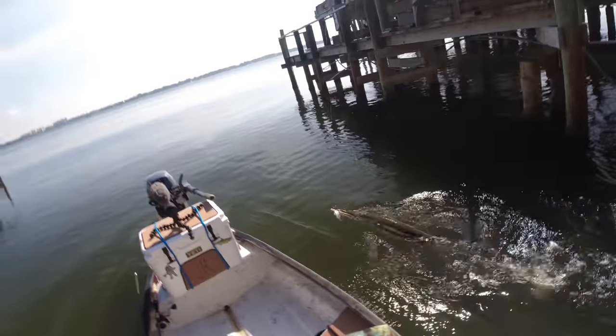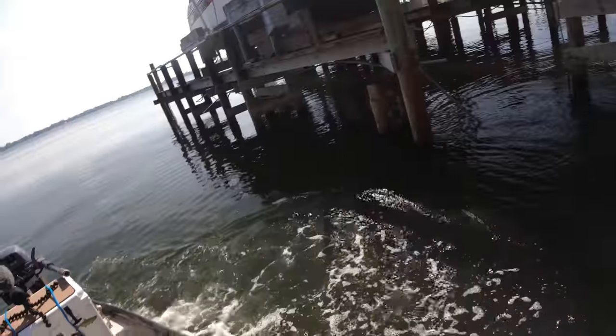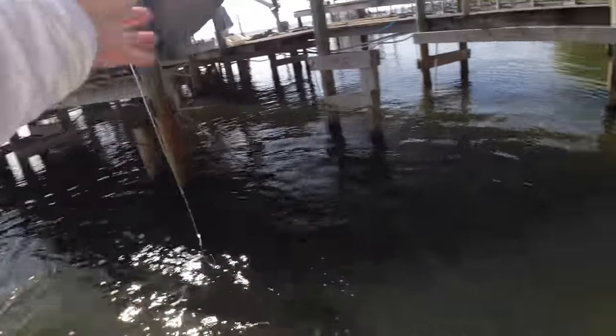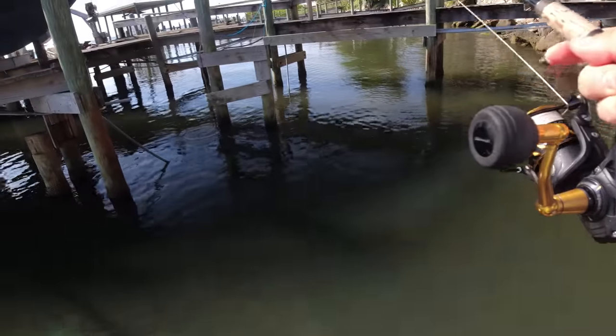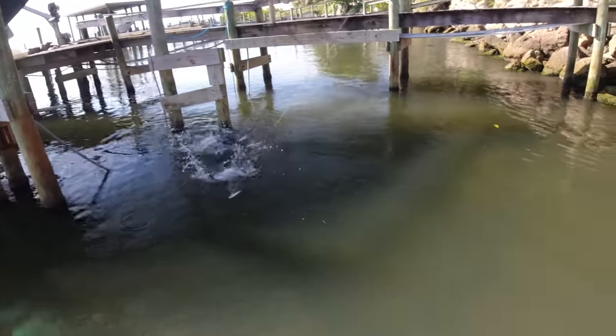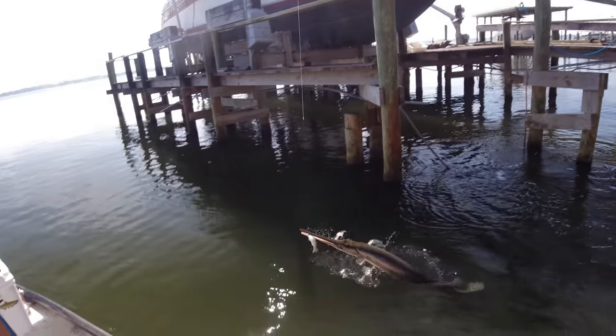Oh my god! Dude, I thought that was a snook. It was about 45 inches long sitting right there. It was a monster gar. He got away with my mullet. Luckily, he didn't break me off or anything. Monster gar. I don't know if you could see that.